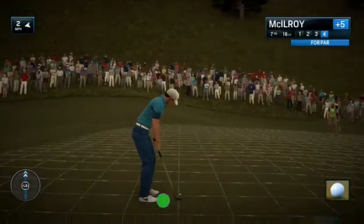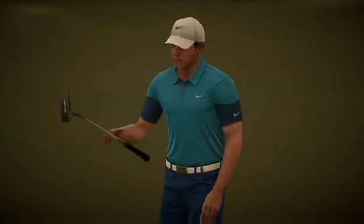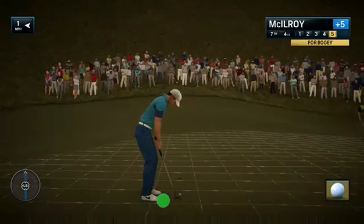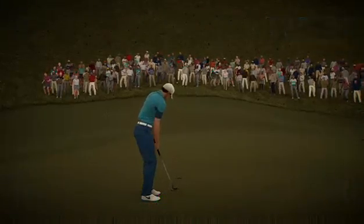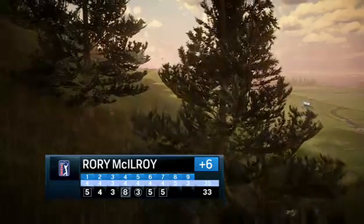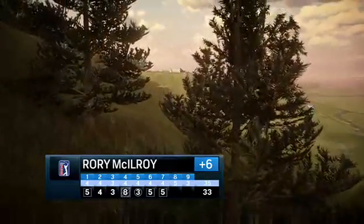It's that sneaky distance. Oh, inexcusable. Hard to be perfect in this game. That's a bogey.